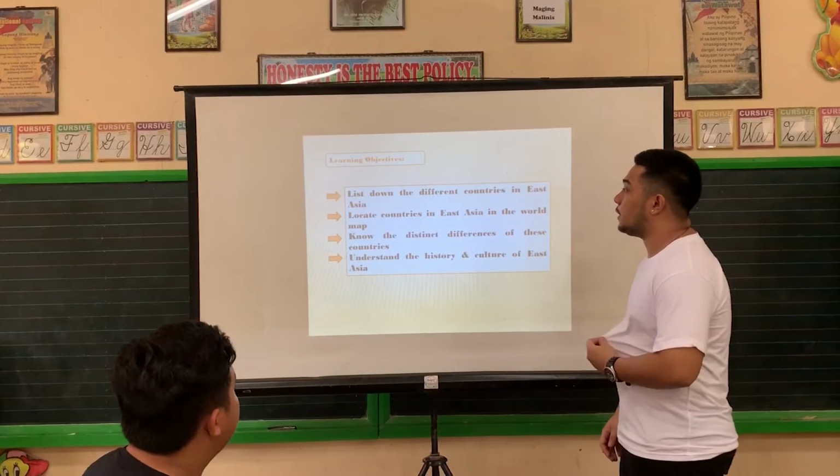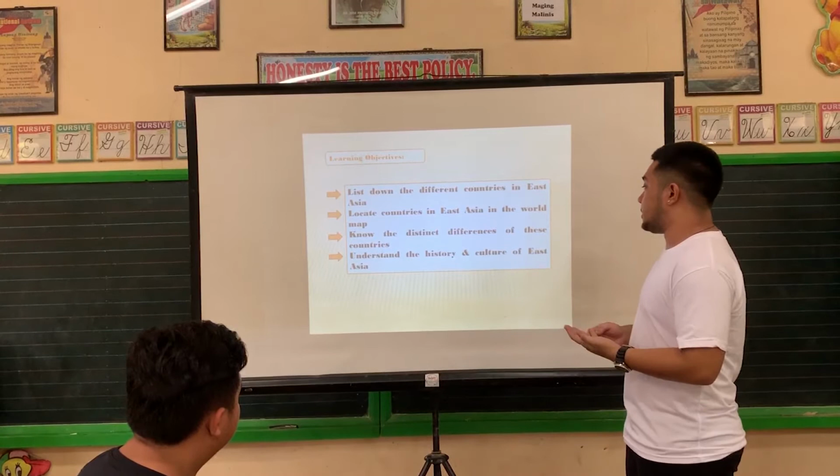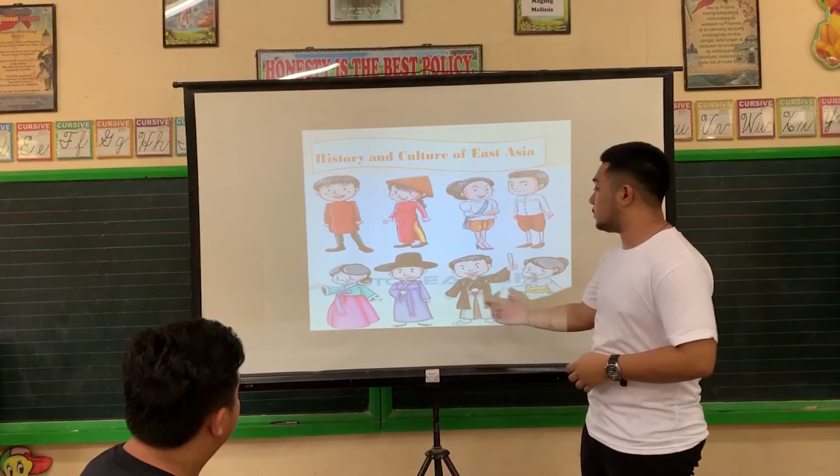So the learning objectives in this lesson: list down the different countries in East Asia, and also locate countries in East Asia on the world map, and know the distinct differences of these countries and understand the history and culture of East Asia. So next. Here are some clothing in different countries in East Asia: the Philippines, Japan, Korea, and China.